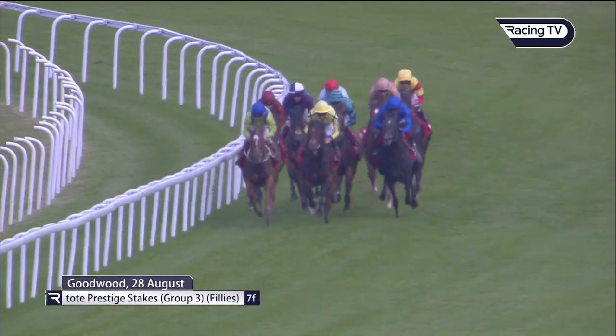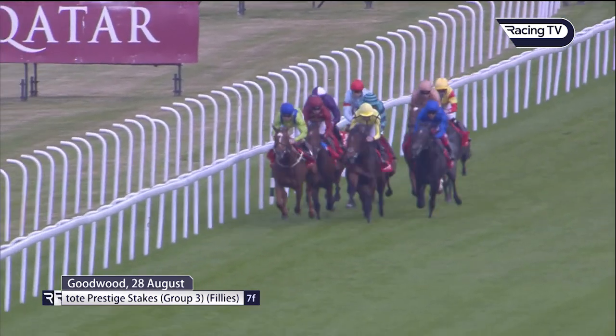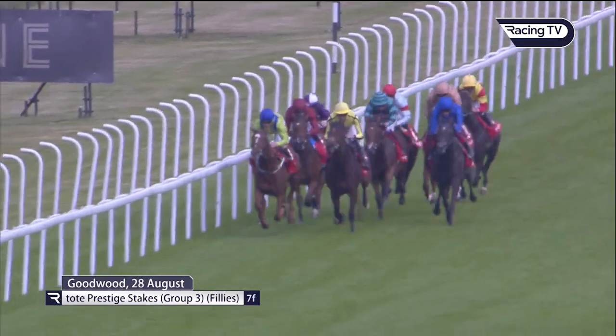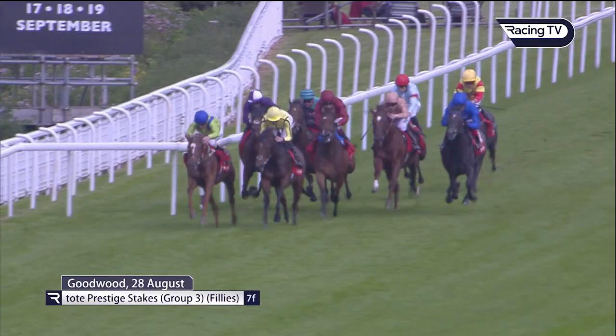She was down the inside at Goodwood, and the eventual second, Danyah, made a move to quicken up and got a couple of lengths in the field. Oisin Murphy had to switch around the field, and he had a couple of lengths to make up. And I thought it was to Mise en Scène's credit that she could make up that ground and get there, and she was very strong at the line.